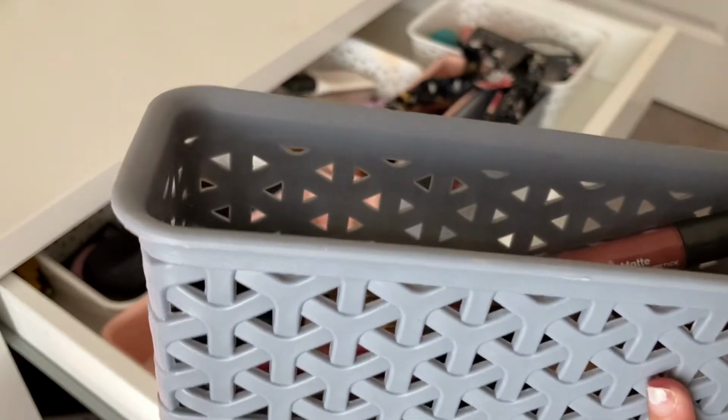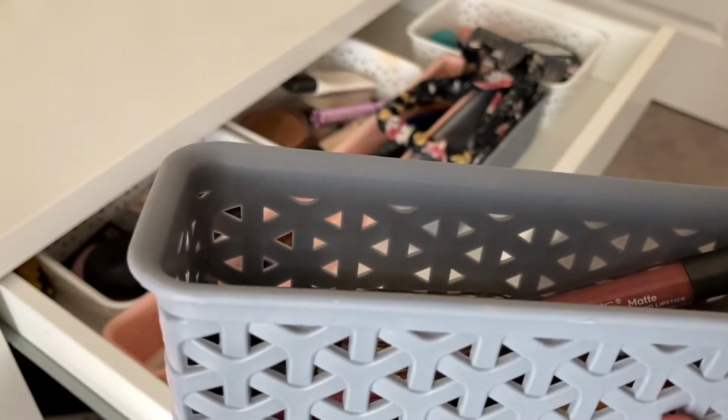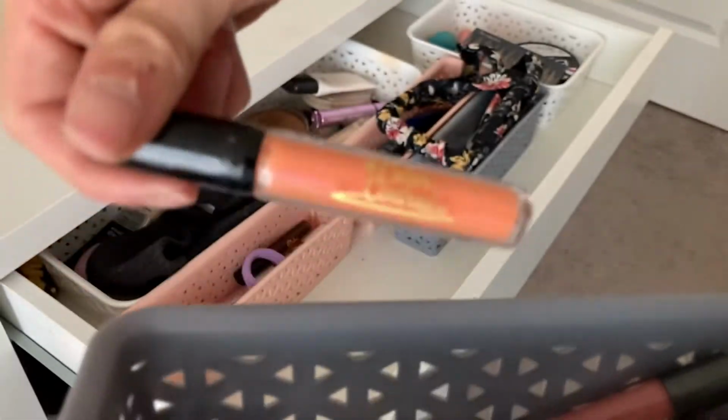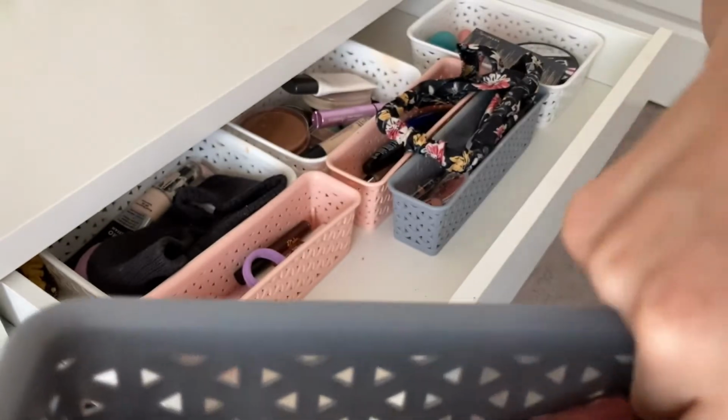Then I think this is Color Central. These are the ones that have the Color Central brand, and it's really pretty, but I don't use these. I just use these for fun, to be honest. So yeah, the colored ones I use for fun, and then the actual ones I use for cute.